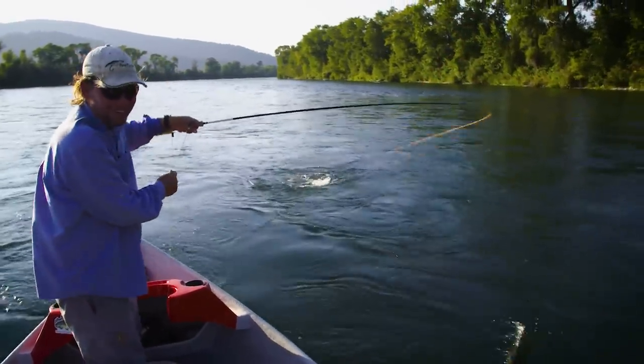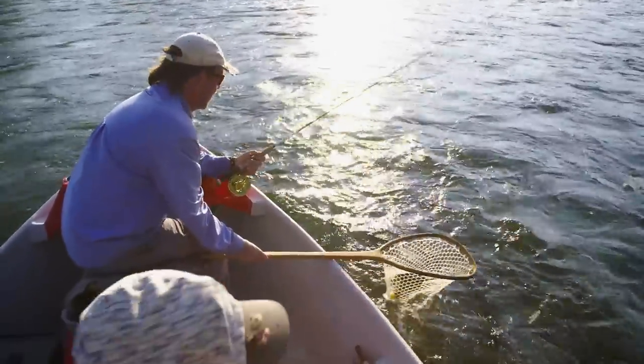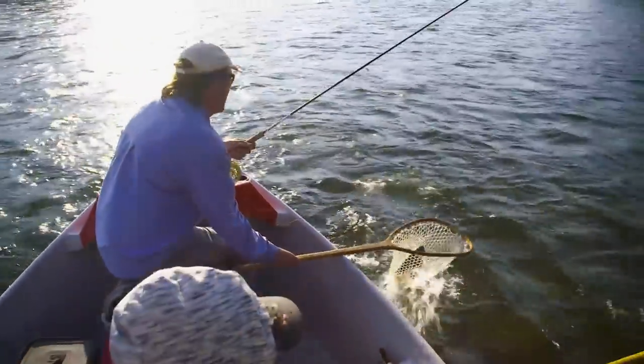It's a good fish too, man. I hope we got all that. Yep, so now once he's in the net, you can hold on to him. I got him. So what we're doing is we're actually gonna move over so we don't blow over all this water. And then we're gonna let this fish go and we're able to keep fishing. That fly just popped right out. That's awesome. Good.